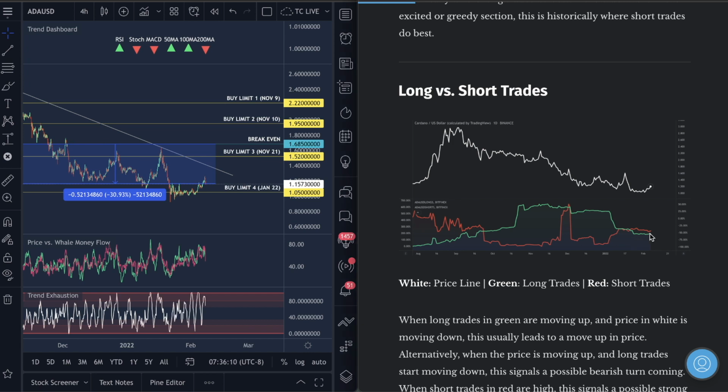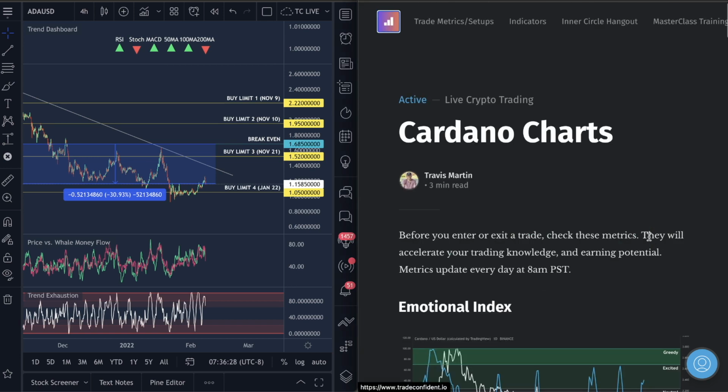We're seeing over here that short trades did increase just a tad bit, and long trades actually did as well. So short trades increased, looking to take the higher ground here to short traders back down here, and we saw that happen. Great precursor, just watching these metrics over here. Long trades increased as well. So do you guys see what happened? Long trades increased over here.